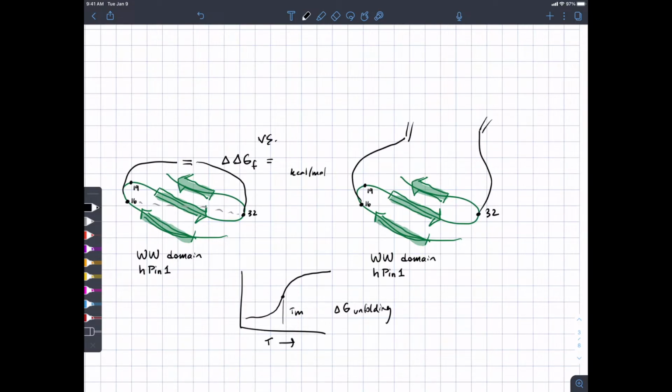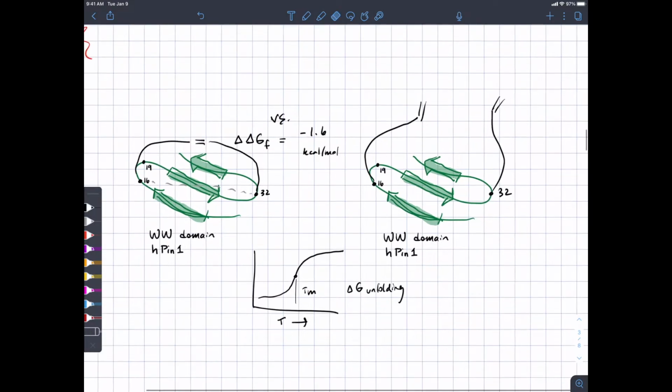And in that case, you've got about 1.6 kcals per mole of stability when the two positions are far apart. And that now is something to work with. That's an increase in folding equilibrium constant by a factor of 10.